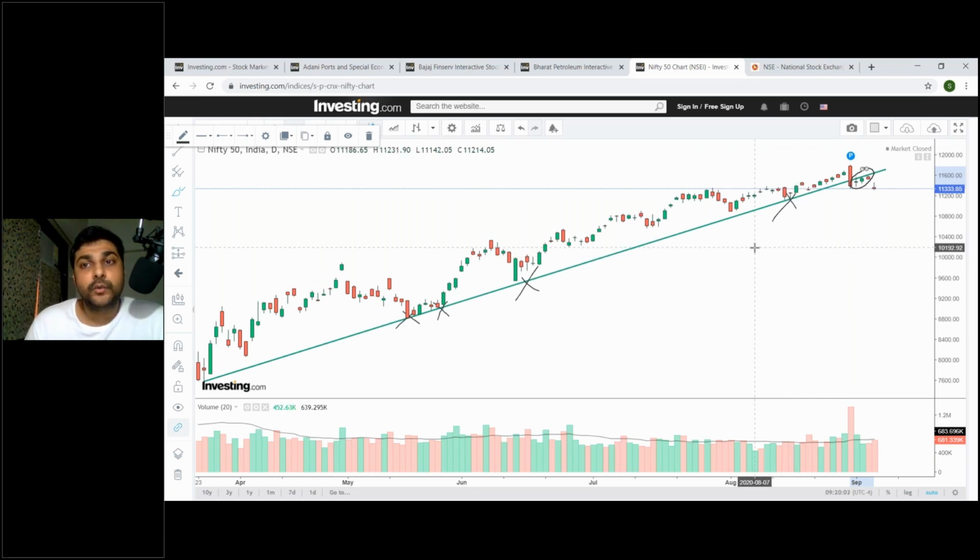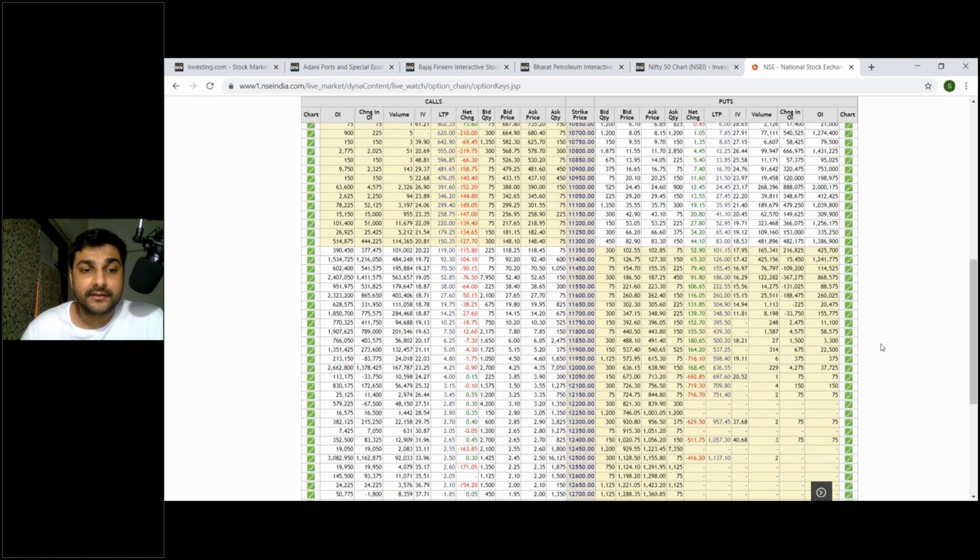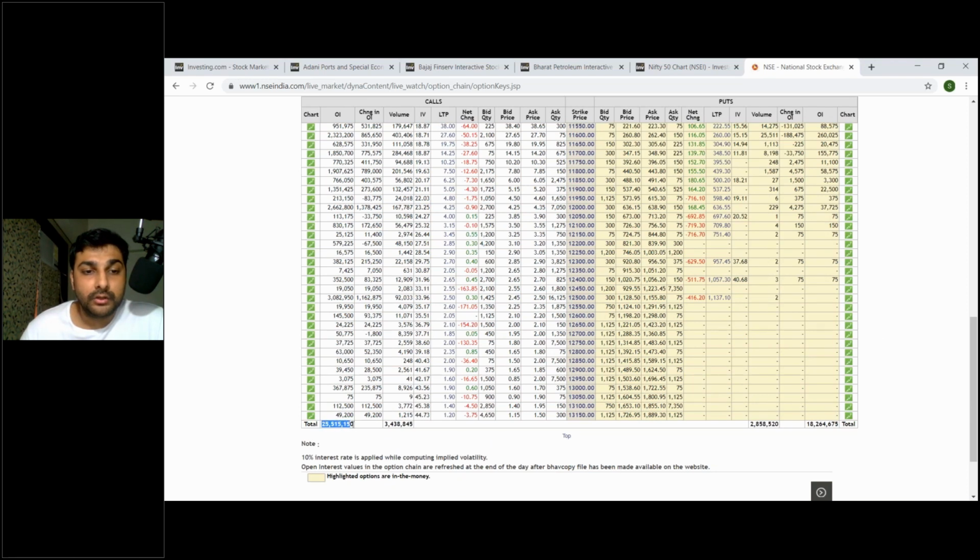Now let's quickly hop on to the option chain to see what clues we can get from this. Okay, now let's talk about what the option chain for Nifty is suggesting. First, we see that the call OI is much larger than the put OI. What does this mean? This means that the call writers are ready to take a larger risk compared to the put writers, which means the market as a whole thinks that the market is going to move lower.